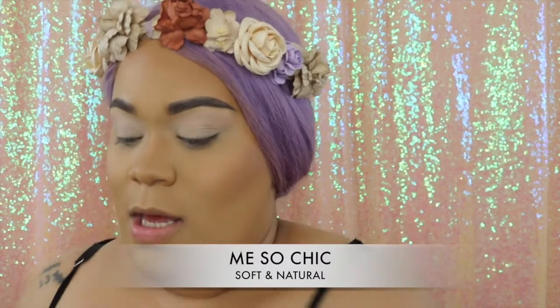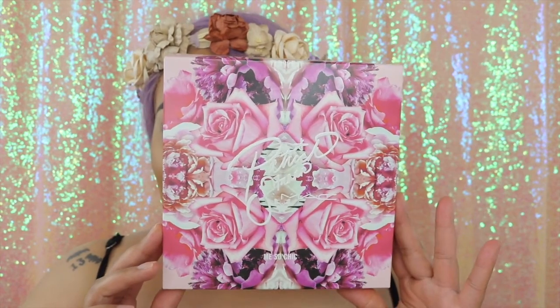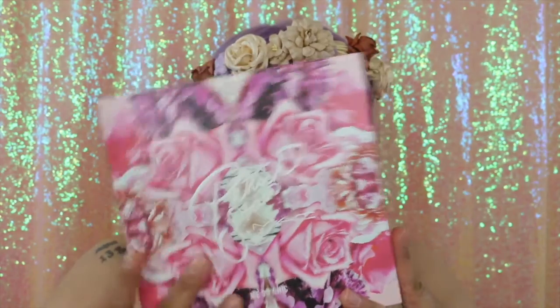So the first one that I'm going to show you is the CHIC one, which is the lighter shade, which is the more natural, the more innocent. And this is the packaging so far. It is super cute. Like, you cannot go wrong. The packaging already has sold me. When I saw it, I was just like, yes, yes, yes. I'm throwing my coins at you, MAC. I like the concept. Let's go inside and see what's in it.